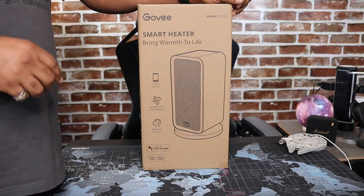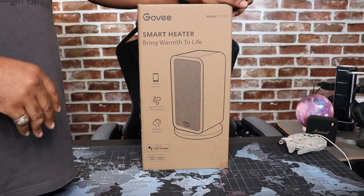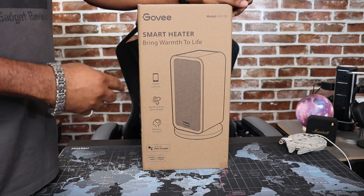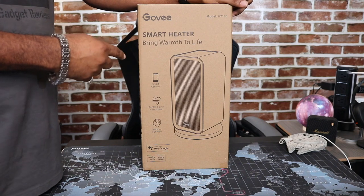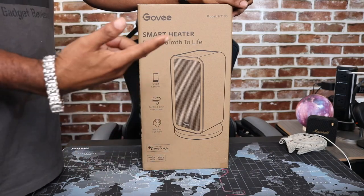Yeah, V Nation, it's that time of year again. That cold, chilly weather's coming in. If you're interested in something to keep you warm and cozy, then you want to stay tuned and check out this smart space heater I got from Govee, alright? Alright. Yo, Skippy, roll that intro!